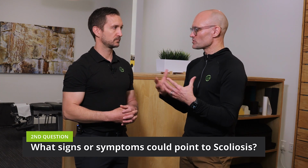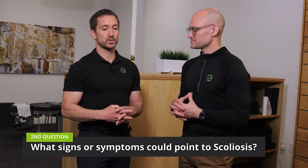Now, when someone may have scoliosis, or a parent is concerned about their child having scoliosis, what signs or symptoms would they be looking for? That's a great question. There are a number of signs and symptoms, but maybe if we could take a step back, it's not just a teenage problem. We've been trained to think that scoliosis goes right to the image in your brain of a teenager that's growing, hitting puberty. And yes, we do see it in teens, but it's actually more common in adults over 60.